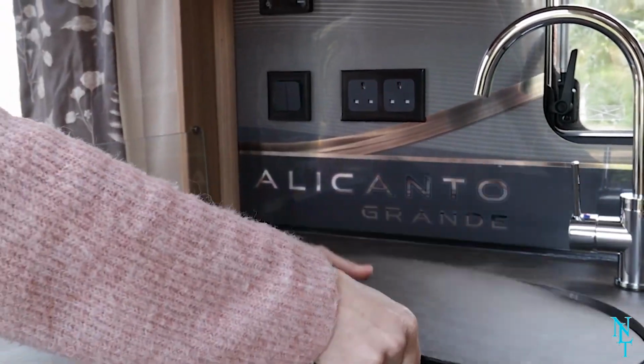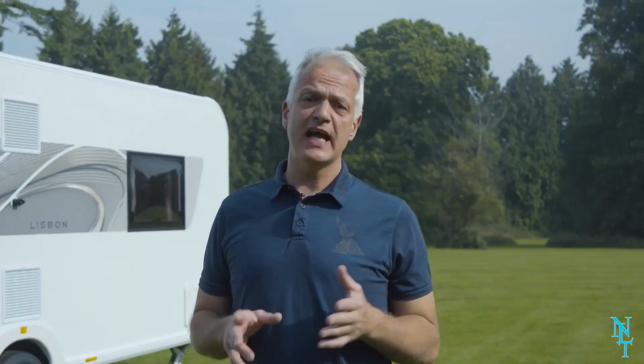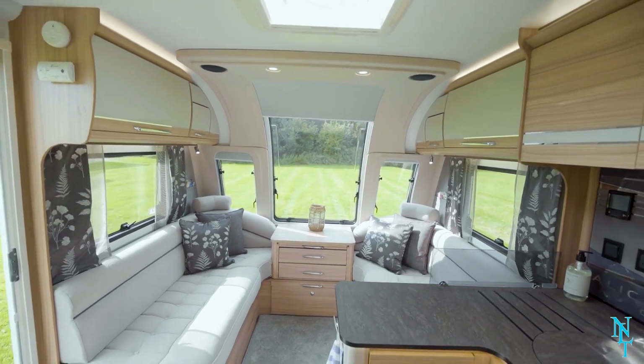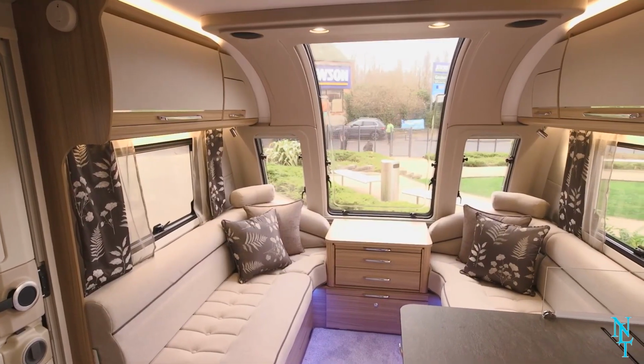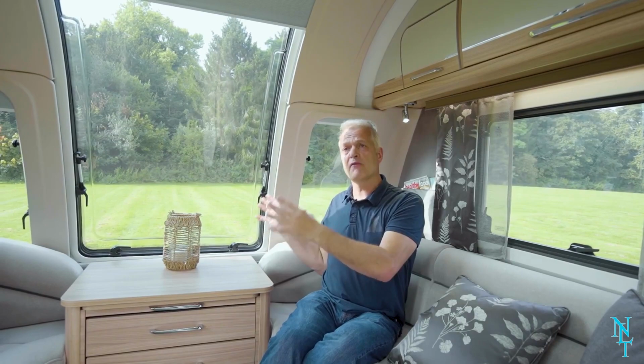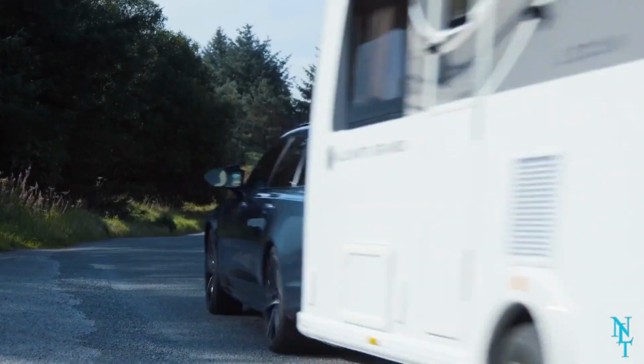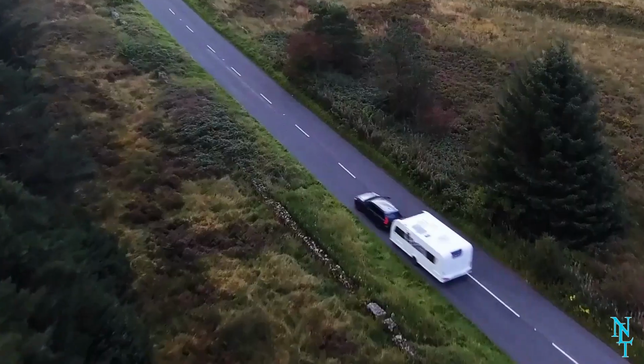Alicanto Grande Lisbon. This luxury trailer is definitely one you want to keep your eye out for when planning your next camping trip. The Alicanto Grande Lisbon is 8 feet wide and has a vertical infinity window, so you and your family can enjoy the wonderful outdoors even when inside the trailer. One of the best features is that it's built to withstand all types of weather conditions. So whether you're traveling in the middle of summer or the dead of winter, your trailer will be able to handle it all.